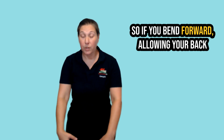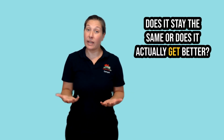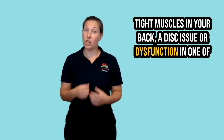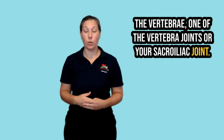So if you bend forward, allowing your back to bend and reach towards your toes, does your pain increase? Does it stay the same? Or does it actually get better? If bending forwards increases your pain, then it might be from tight muscles in your back, a disc issue, or dysfunction in one of the vertebrae, one of the vertebral joints, or your sacroiliac joint.